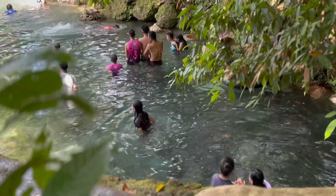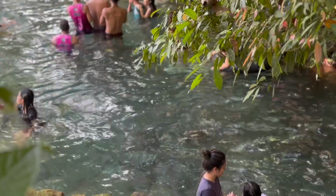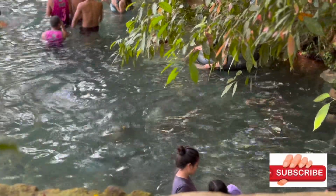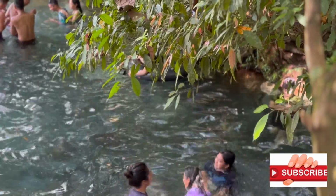Dito sa side, medyo mababaw pa yung cold spring. So, if mapapansin nyo, malinaw siya at makikita nyo yung ilalim. You will see the stones dun sa ilalim ng tubig kasi malinaw at fresh talaga yung water.